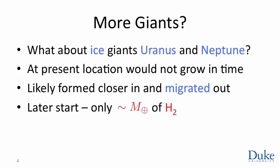But even so, we have a problem. In their current orbits, the modeling tells us there is no way that these planets would have grown in time to bind any hydrogen at all before the sun blew the hydrogen away. What must have happened is that they formed closer to the sun, where the nebula was denser, and then migrated out.